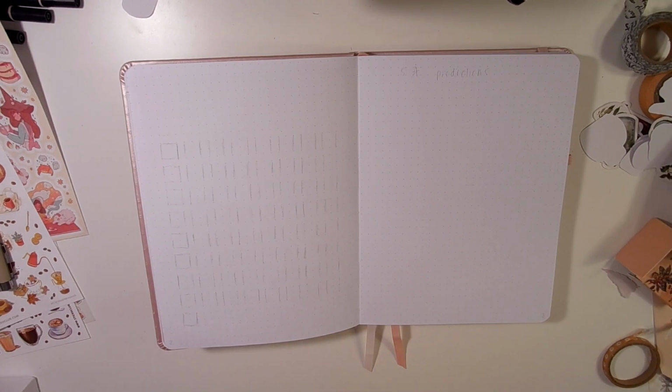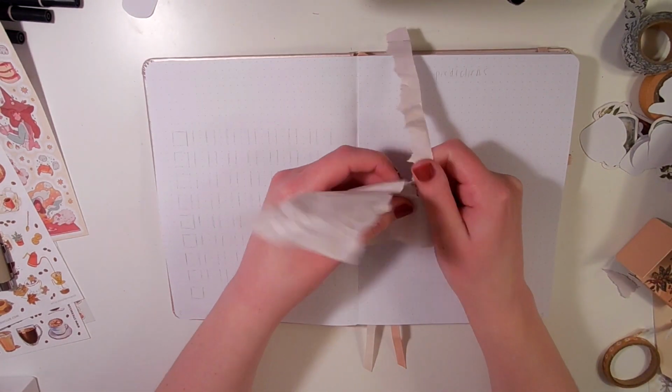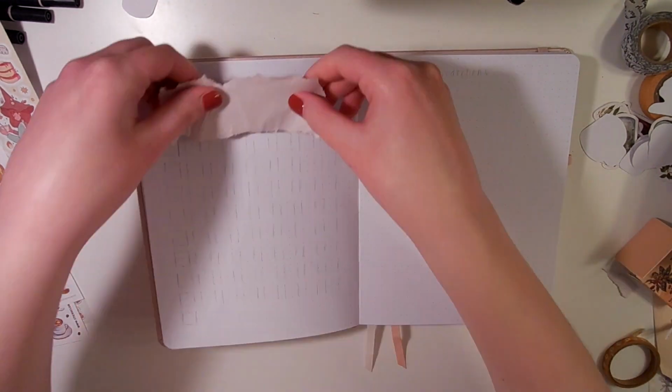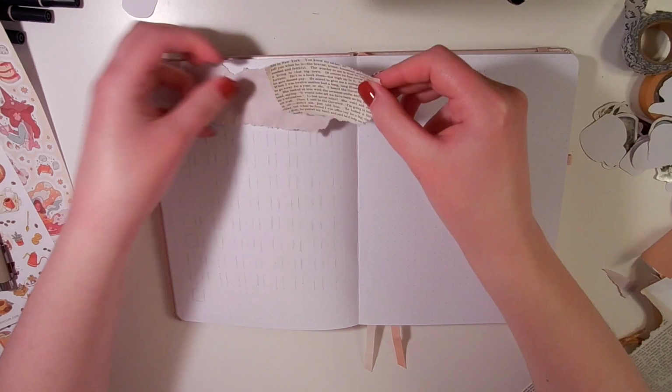So that is what I did, and on the right hand side I just wrote 2022 reading journal. This is kind of like the title page for the beginning of the year spreads for this journal, and I'm just really happy with how those spreads came out.